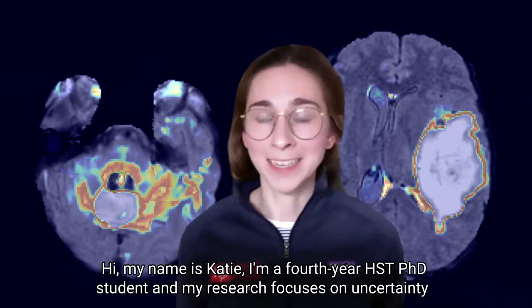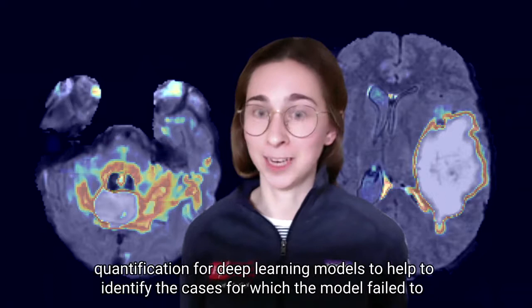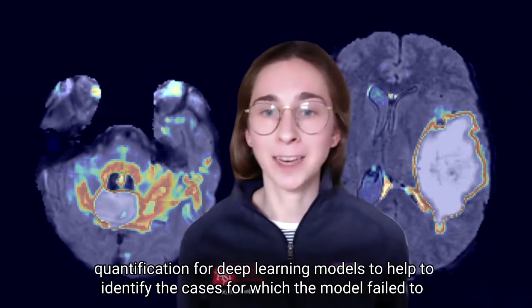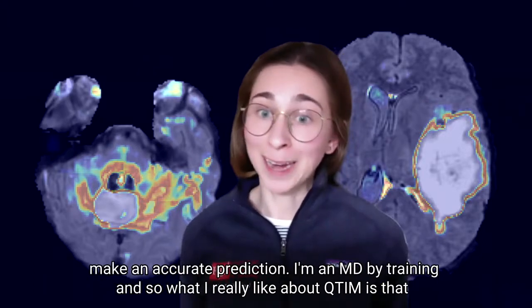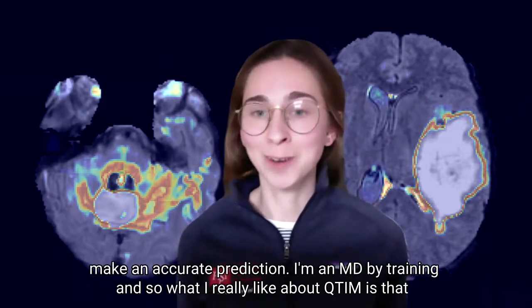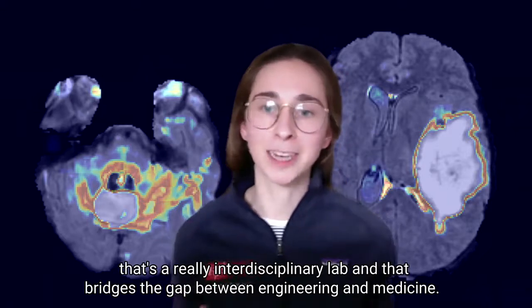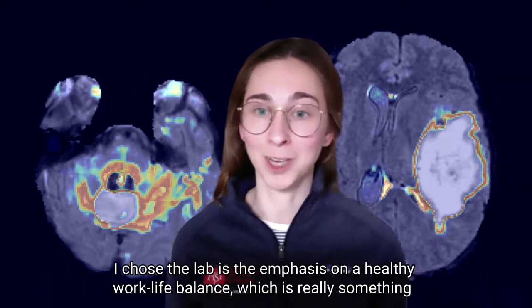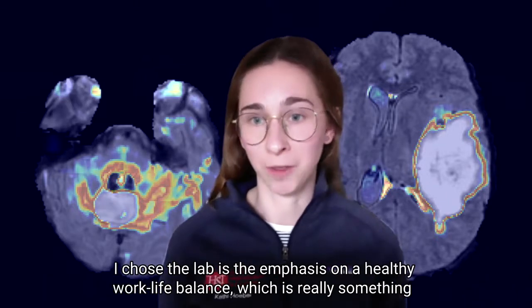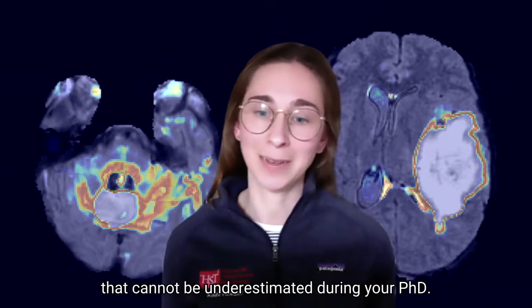I'm a fourth year HST PhD student, and my research focuses on uncertainty quantification for deep learning models to help identify the cases for which the model failed to make an accurate prediction. I'm an MD by training, and so what I really like about QTIM is that it's a really interdisciplinary lab, and that bridges the gap between engineering and medicine. Besides the exciting research that's going on, one thing that was very important to me when I chose the lab is the emphasis on a healthy work-life balance, which is really something that cannot be underestimated during a PhD.